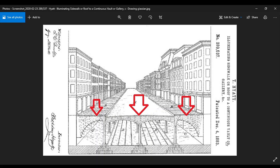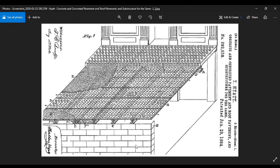Luminate continuous vault gallery. I'm not sure if this was a real location. They're selling an idea here, so I'm not sure if it's a possible location or what, but it's interesting to look at nonetheless. Okay, your retaining walls right here, your buildings up here. This is your vault area here, and your foundational supports here. This is all pavement light here, all these circles.